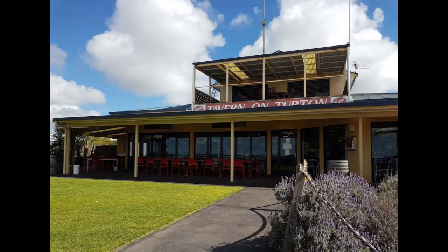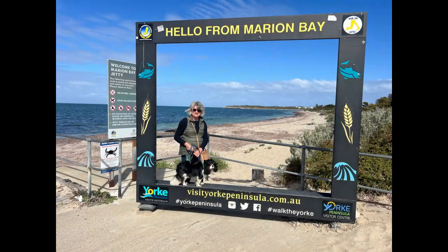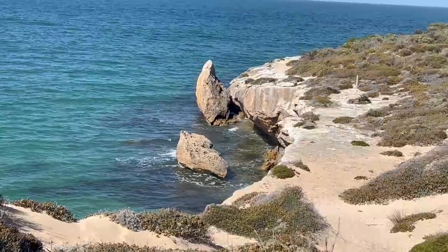Conveniently located to the caravan park was Tavern on Turton and the general store. It was time to explore some of the peninsula, starting at Marion Bay, a beautiful beachside village with rocky outcrops.